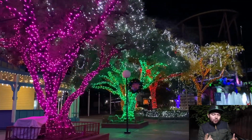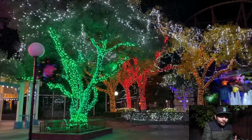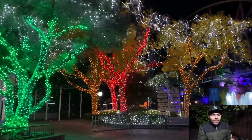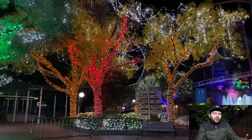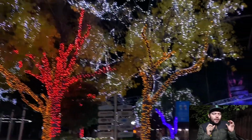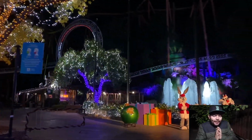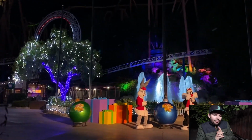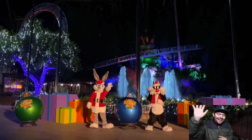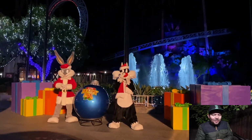That must have been a struggle for the workers that had to do that. And if you could see, there is snow falling in this section, but it doesn't come out too much. But again, look at the tree with the white and the bottom lit up with those neon colors. And here you go, we got greeted by these two cartoon characters saying hi to us. Hey, what's up? And that's always cool to see.